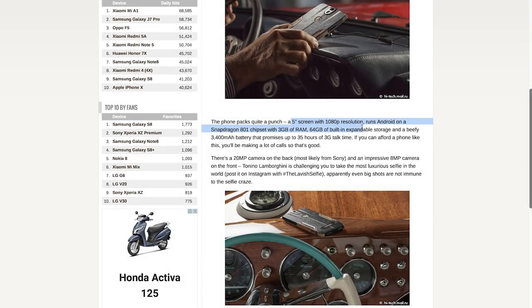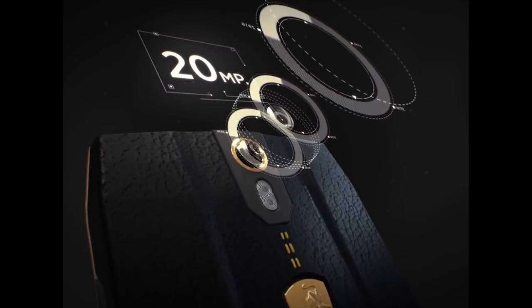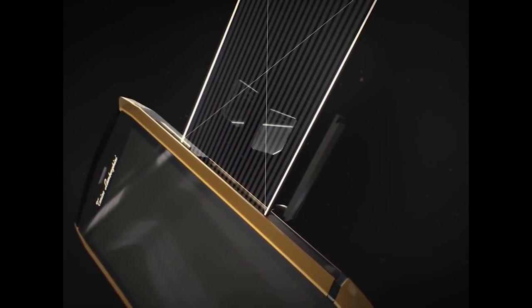And talking about the specs, it's rocking a 5-inch full HD display with Snapdragon 801 processor, 3GB of RAM, 64GB of storage with microSD support. As for the camera, we have 20MP rear and 8MP front camera, running Android 4.4. So as you can see, they are more of show-off devices rather than devices that you might use daily.